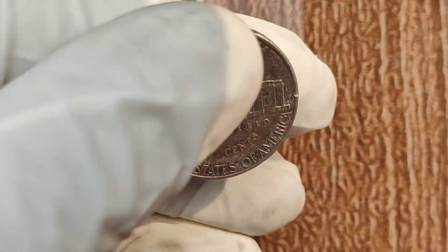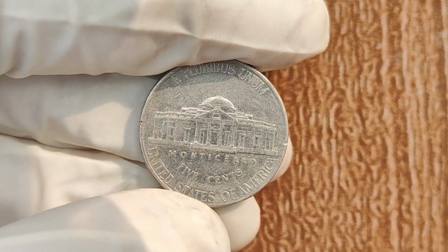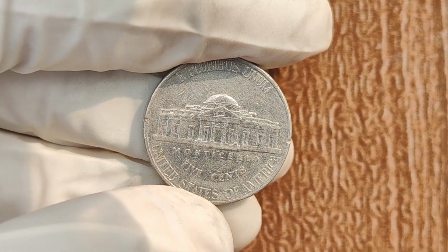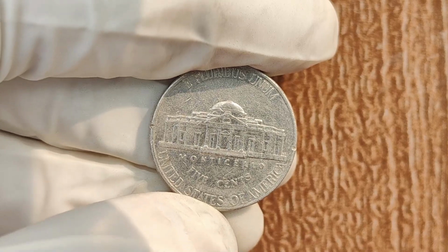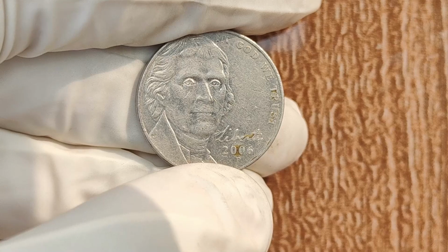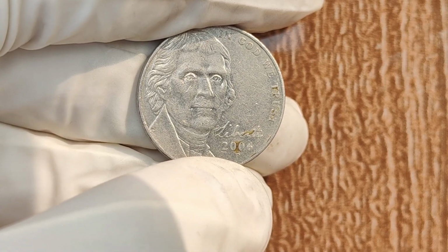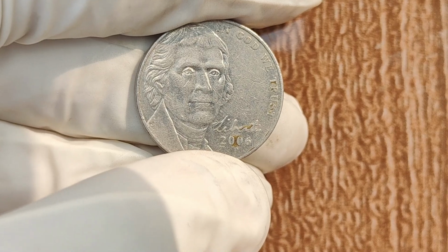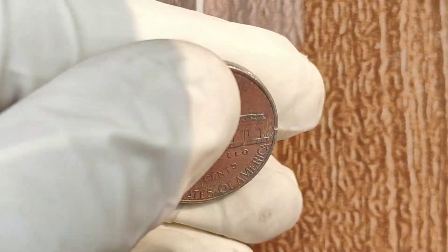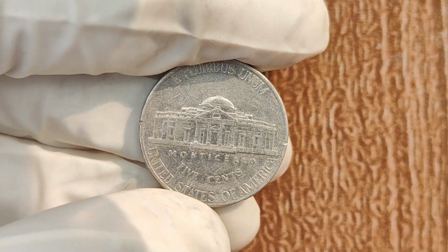Here's a quick story. A friend of mine once found a 2006 P nickel in a parking lot. It was covered in dirt and looked like it had been through a war. They almost tossed it but decided to clean it up and take a closer look. Turns out, it had a minor die clash error. They sold it for $75 at an auction. Not bad for a coin they almost threw away, right?